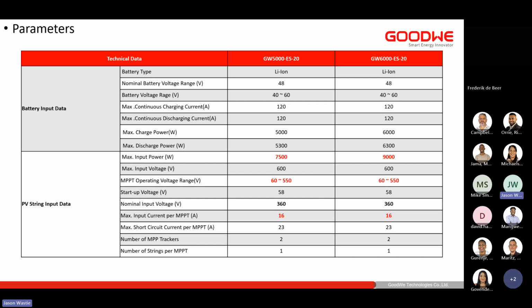The nominal input voltage is 360 volts, with the maximum input current per MPPT at 16 amps. So bear this in mind when you are doing your string allocations or designing strings: we need to try and keep as close to that nominal input voltage and current per MPPT as possible. You'll see that the max short circuit current per MPPT is 23 amps. So we do have a tolerance between 16 and 23 amps. Should your panels go slightly above 16 amps, it's not recommended, but it will work on the inverter. These inverters also have 2 MPP trackers, which helps with different roof orientations. You could run 2 different strings to maximize your PV production.